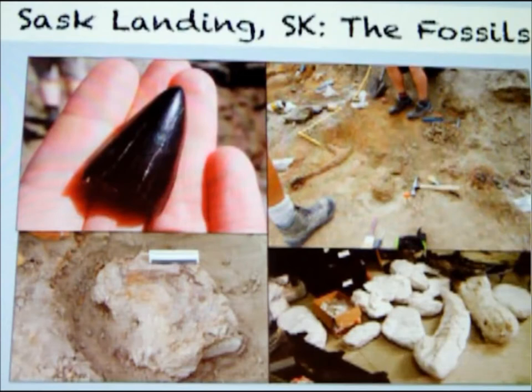So this is what some of the fossils at Saskatchewan Landing look like. The top right there, this is a tooth from a Tyrannosaurid. Not Tyrannosaurus, Tyrannosaurus hadn't evolved yet. This is an older Tyrannosaurid that's related to T. rex. So this was just a tooth that we found just on the ground as soon as we got there pretty much. Below it, this is part of a ceratopsian dinosaur or horn dinosaur, probably part of the frill.